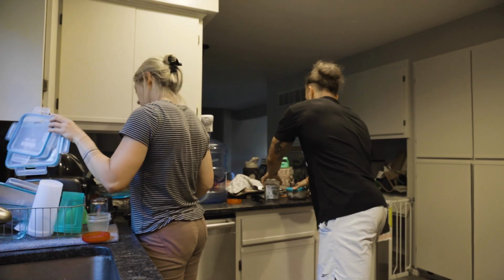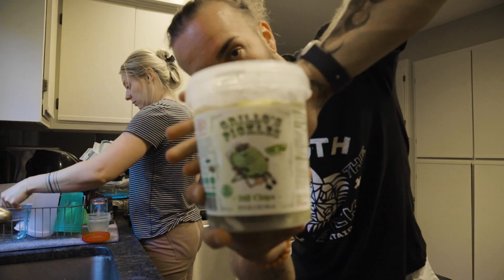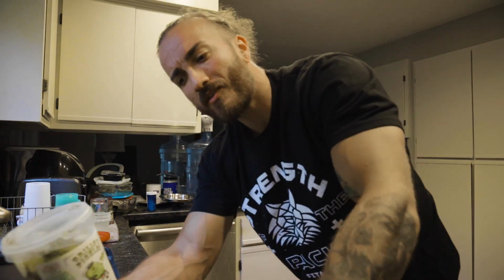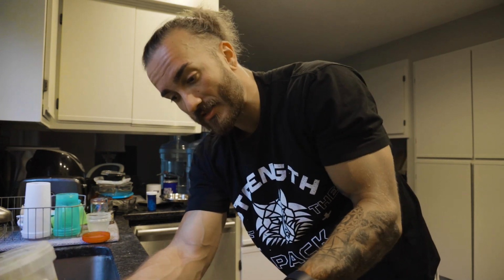All right, we're gonna have our last meal, but I forgot to add something super important to it, and that is pickles. These pickles right here specifically, they're from Costco. Grillo's pickles. They're the best pickles you've ever had. So we're gonna put these pickles in here, and then I'm gonna show you exactly what it is.